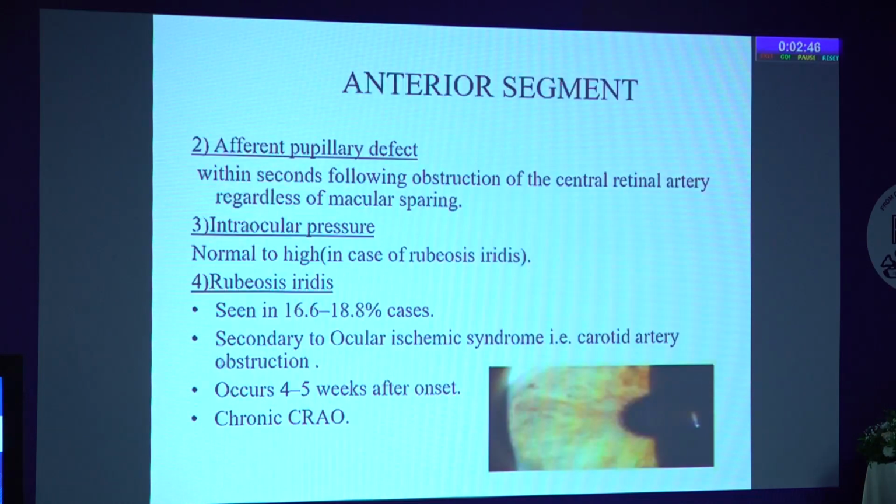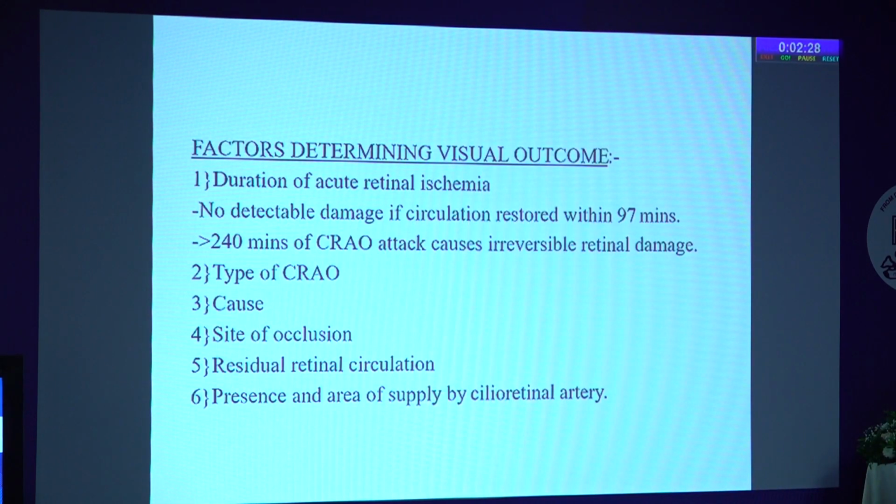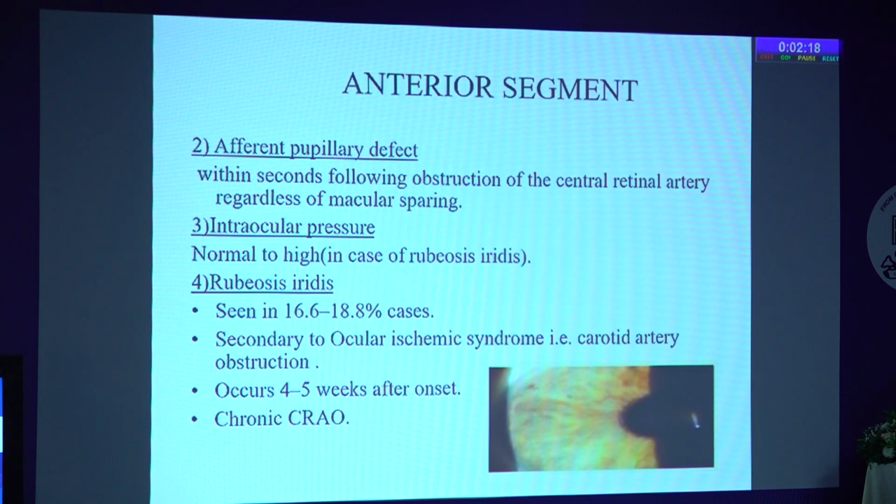Another determining factor is the type of CRAO. The cause and site of obstruction also play a very important role. Residual retinal circulation, how much is left in the retina, is also an important factor determining visual outcome. And the presence of an area of supply by a cilioretinal artery matters, because it usually supplies the macular area. So far as findings in the anterior segment are concerned, you can have an afferent pupillary defect, and intraocular pressure may be normal or high.